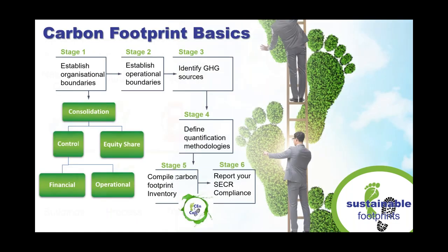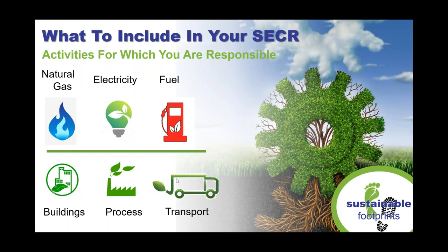So what needs to go into your SECR statement? The SECR requires you to include the emissions for activities for which you are responsible, including as a minimum the use of purchased electricity, the combustion of gas, or the consumption of fuel for the purposes of transport.